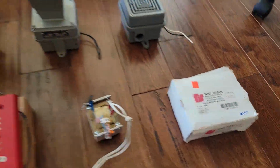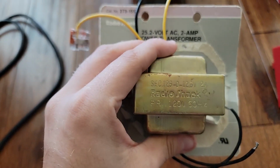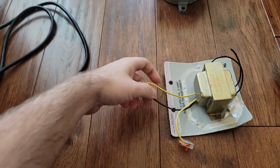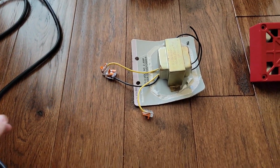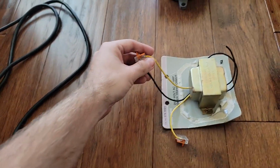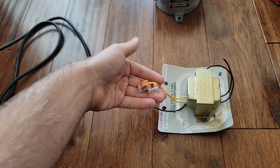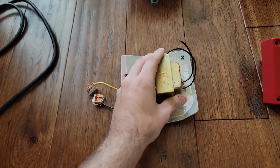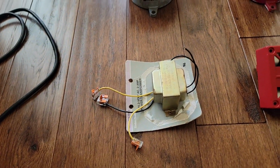All right. And then this right here is a center tap transformer. You can power it to both 12 volts and 24 volts AC. This being the center tap wire. So if you connect these two wires together, it will run on 12 volts, and then these two together, it will run on 24 volts. I also got this from Connor. He got this when he ordered actually a different Standard Electric Model 50.